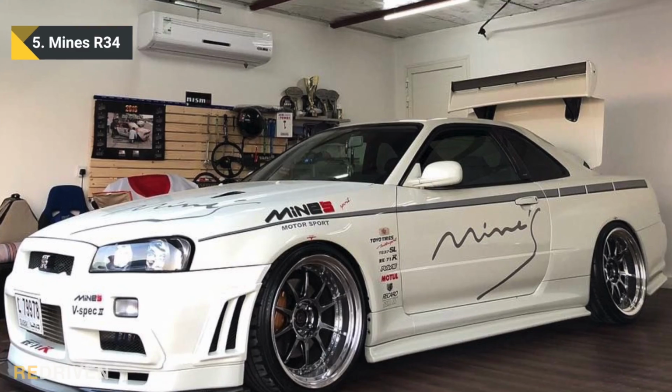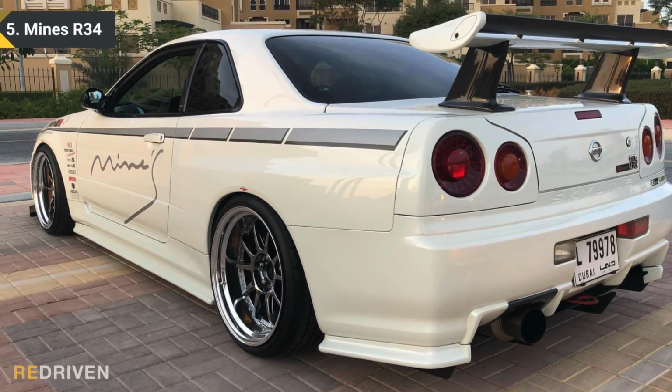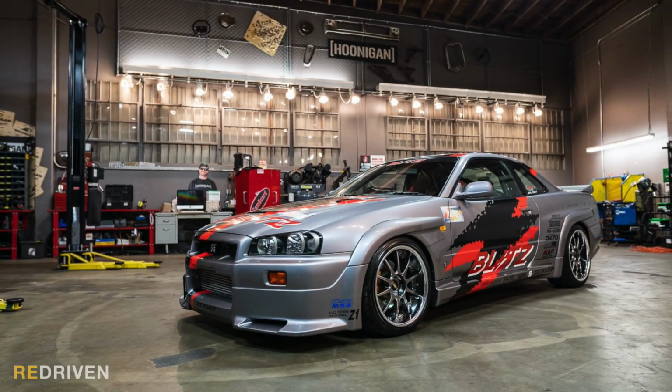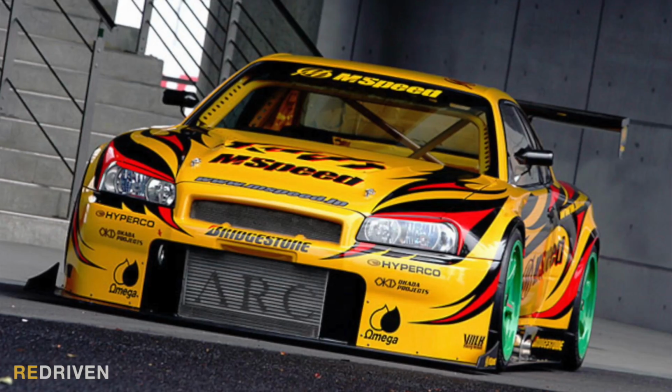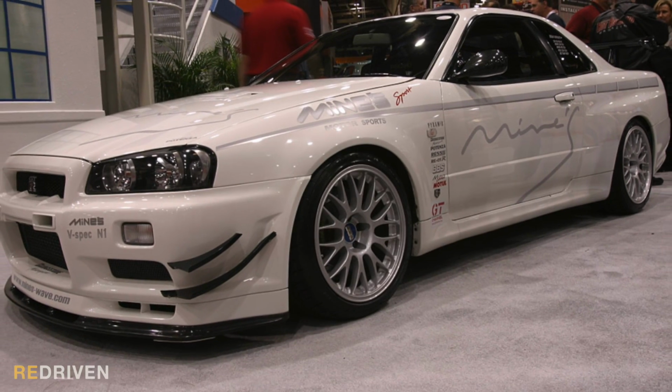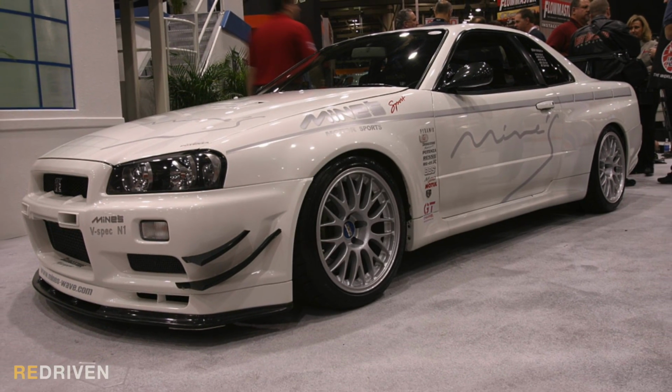When we reached out to the experts, a load of various tuner GTR suggestions flooded in. Brands like Veilside, Blitz, Endless, Trust, and M-Speed were just a few of the examples. But the one tuner GTR that popped up time and time again was the Mines R34.